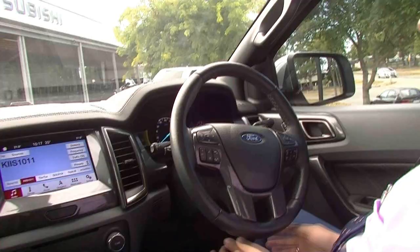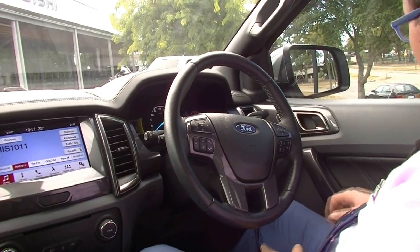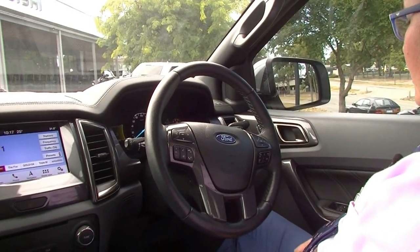Alright guys, here we are inside the Ford Everest. Just going to show you some of the features of this vehicle. Start off with the driver's side armrest here. We've got all 4 window buttons and a window locking button.